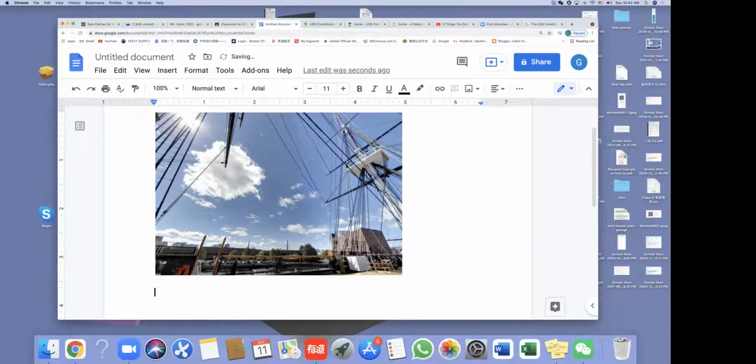And then I would start writing. Here is a view of the Charlestown Navy Yard on a nice sunny day from the USS Constitution, and I start telling my story. And you can take a screenshot from anywhere on the ship. So that is the assignment, okay? So have a little fun with this.